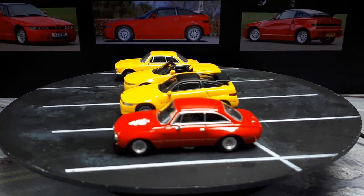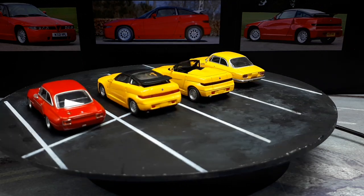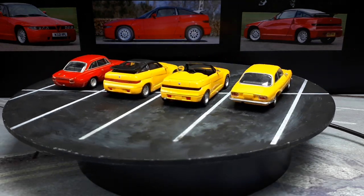Alright, I guess that's it for the comparisons. Let's get this thing spinning on its own.